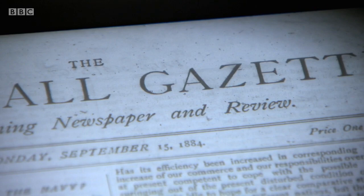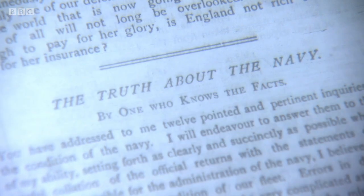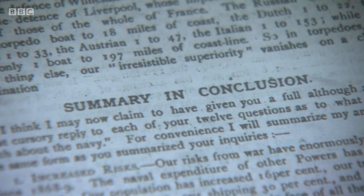Oh, here we go. Front page. A headline will get everybody reading. The truth about the Navy by one who knows the facts. Britain is short of everything from battleships to torpedo boats. There are not enough trained men able to fight. And the guns aren't good enough. Our guns actually fitted are inferior both in weight and in power to those of France and Italy. And the conclusion is very simple. I have shown that on almost all important points, the truth about the Navy is that our naval supremacy has almost ceased to exist.